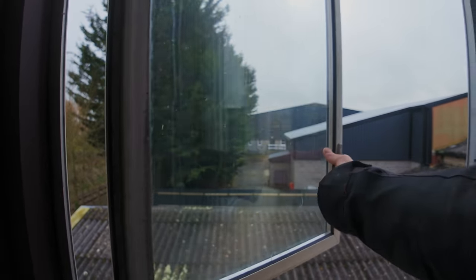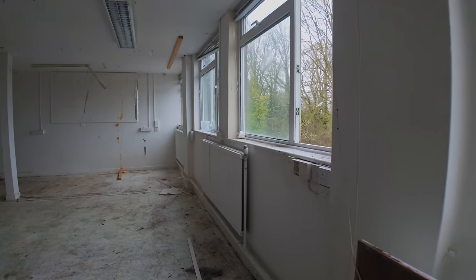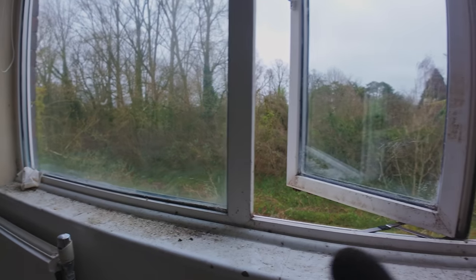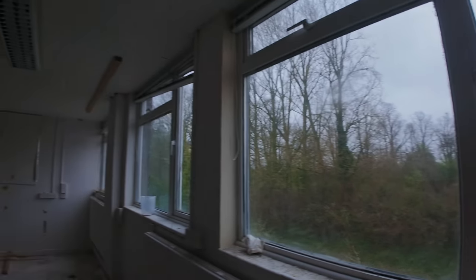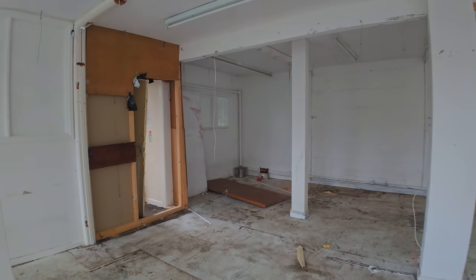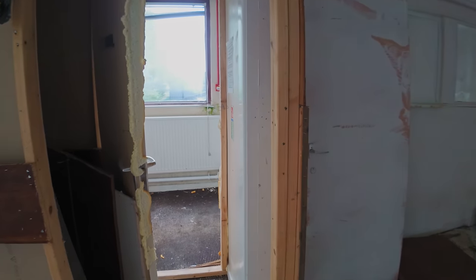more open windows. I can't understand why anybody would want to have the windows open. Let's just dry this place out, folks. Have a bit of dryness. Look, every window's open. Why? Why would you want to do that? It can't be good. And I think we came through there. Wow.